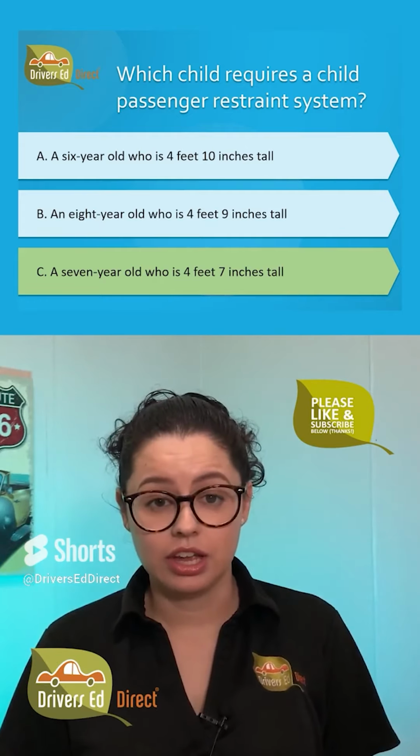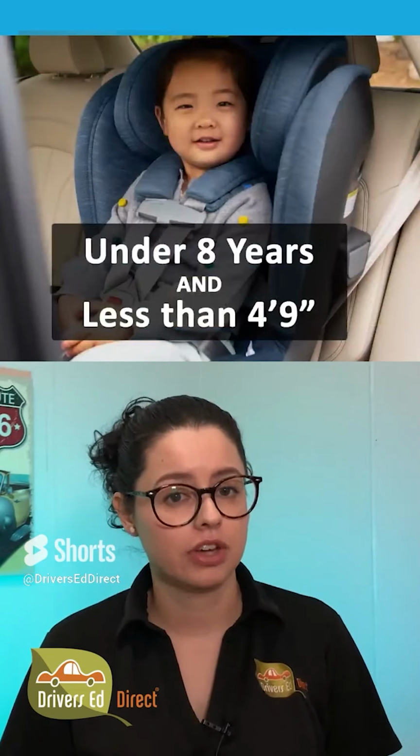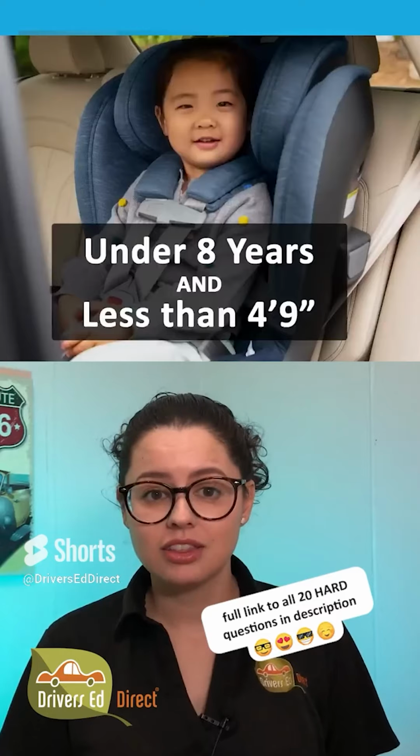Any child under the age of 8 years and less than 4 feet 9 inches tall must be secured in a federally approved child passenger restraint system and ride in the backseat of the vehicle. 30% of students get this wrong.